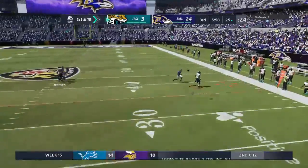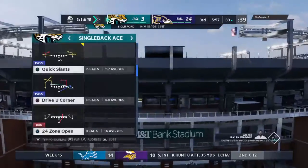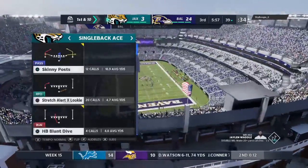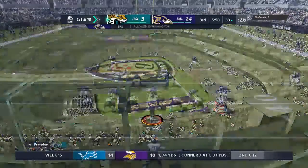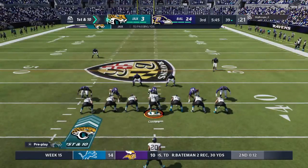They'll try and start this drive in the air. Going right side here, and that's complete. He's got this almost to the 40 before going out. 2 catches in the first half. Now he's got a 3rd here, and it's good for a first. So from the 39 now, they'll come up on a 1st and 10.